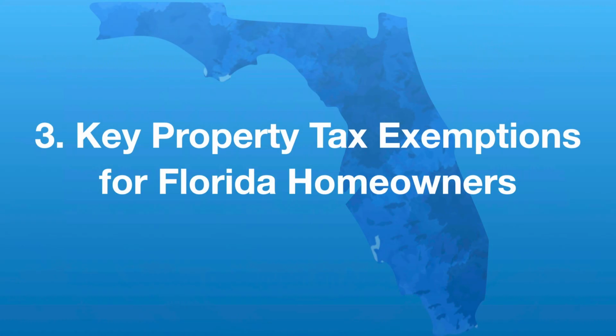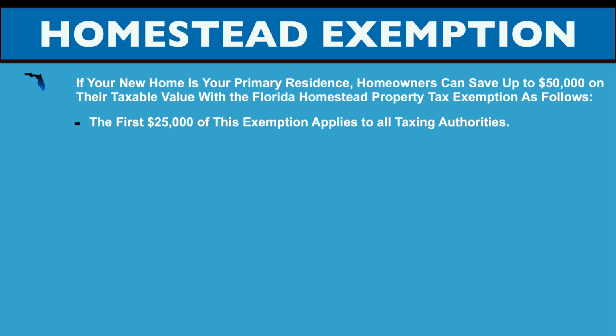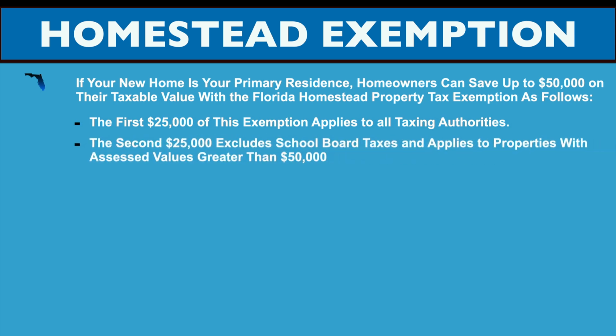Next, let's review key property tax exemptions for Florida homeowners. Florida offers several property tax exemptions that can significantly reduce your tax bill, such as the homestead exemption. If your new home is your primary residence, homeowners can save up to $50,000 on their taxable value with the Florida homestead property tax exemption as follows. The first $25,000 of this exemption applies to all taxing authorities. The second $25,000 excludes school board taxes and applies to properties with assessed values greater than $50,000. As a result of these savings, it is crucial to apply for this as soon as possible after purchasing your home.